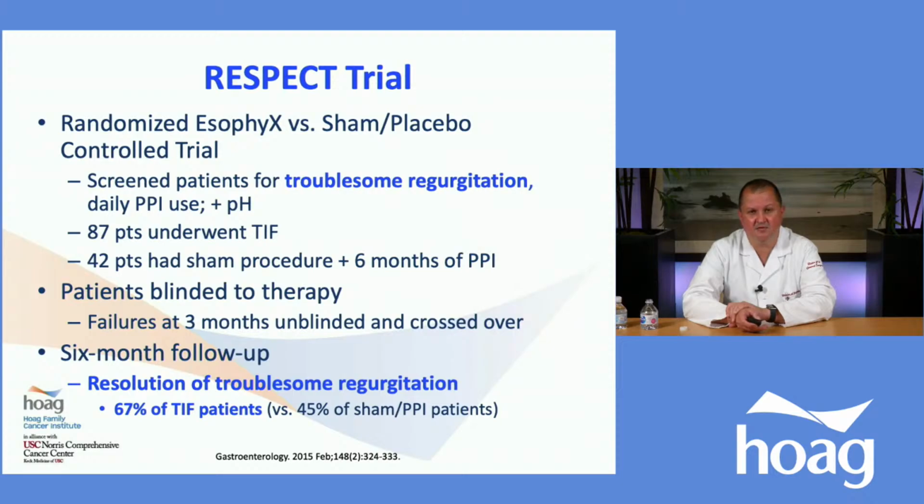This is the RESPECT trial, where they randomized patients to TIF versus a placebo. The main emphasis of this trial was that they screened patients for troublesome regurgitation. They had 87 patients who underwent the TIF procedure, and then 42 patients had a sham procedure, which means they pretty much went to the OR and just had an endoscopy, and they were treated with 6 months of PPI, but thought they actually had the TIF procedure. The patients were blinded to their therapy, and then failures at 3 months were unblinded and crossed over, meaning the patients who had the sham procedure, if they weren't well controlled, could cross over and get the TIF procedure.